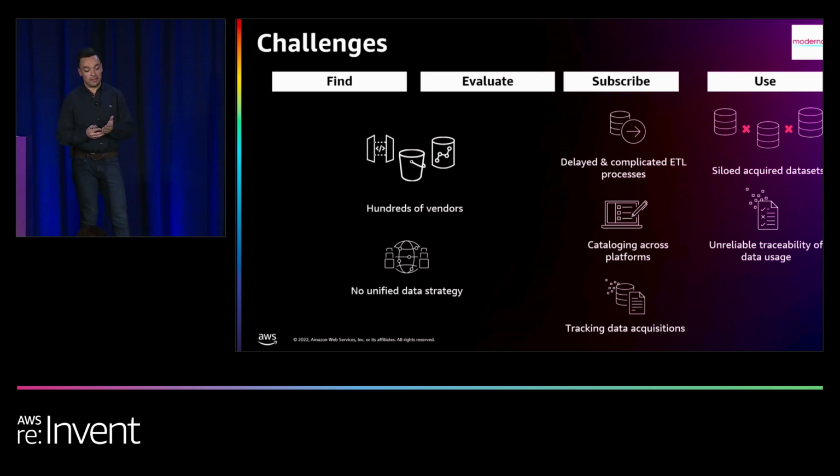And having those 3 steps being so complicated and time-consuming and inefficient make the usability of the data, which is the end goal of acquiring data, the last step, very delayed and not useful for our consumers. So in most of the cases, we actually end up with siloed data sets that we acquire. So basically, siloed data is not very useful.